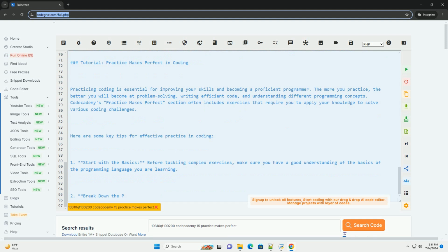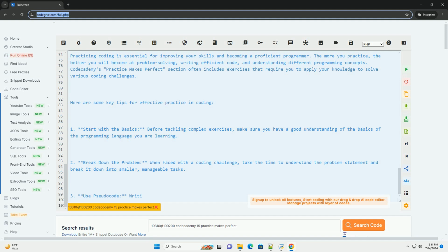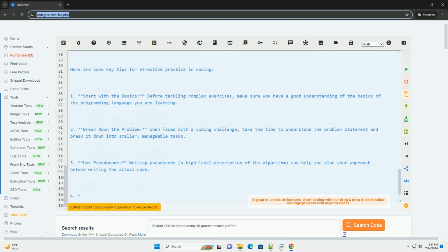6. Seek feedback. If possible, get feedback on your code from peers, mentors, or online communities. Constructive feedback can help you improve and learn new techniques. 7. Consistent practice. Make coding practice a regular habit. Consistent practice will help reinforce your skills and keep you engaged with learning.